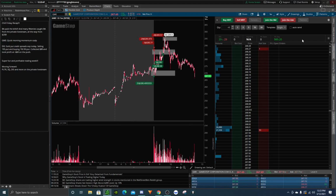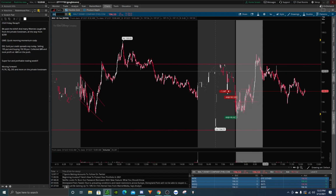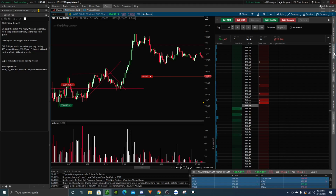And then our last trade of the day was actually on Disney. Disney traded for a little bit of a stop out right here. I tried to go long on this candle, then stopped out. I think I just got wicked out.